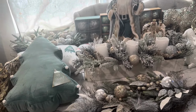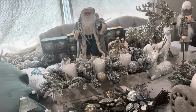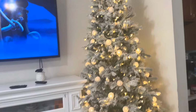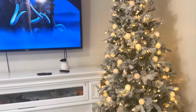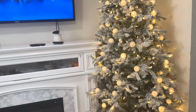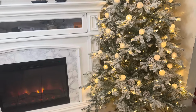I still have to go run to the stores and see what skirt I'm going to end up putting under the tree. But so far our tree is set up already. I just need to start decorating it. So if you guys want to see how my tree is going to come out, stay with me, don't leave.